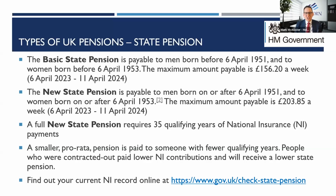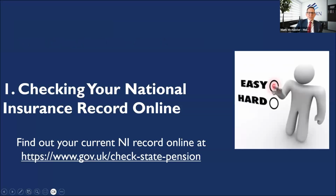So our message is act now and see if you can deal with the missing years if that's something you think is prudent to do. And I'm going to talk you now through the steps of how you do that. So first things first, we'll start off with the electronic route of doing that. And this is checking your national insurance record online. This is the easiest way to do it by a country mile.